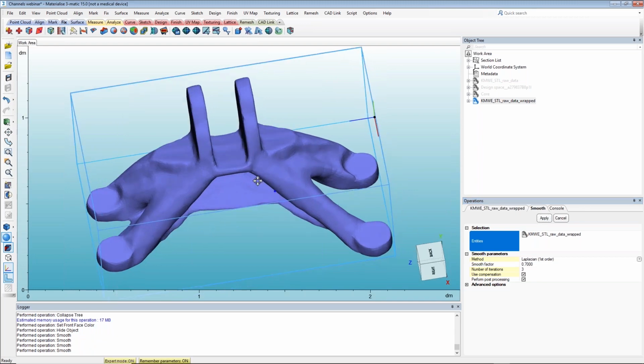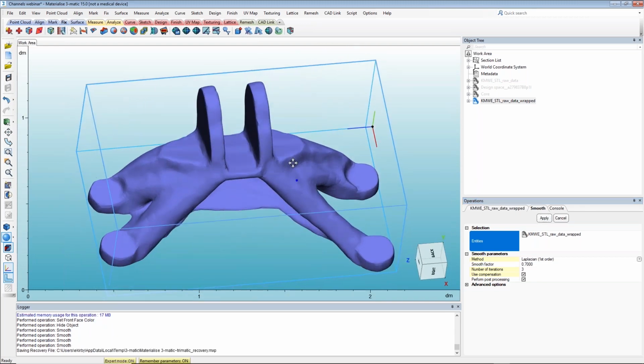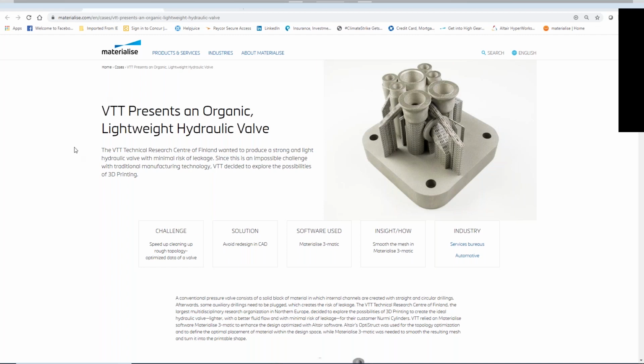So I did it 4 times, that's probably good enough. And now it looks like this. At this point, I'm going to continue on, but I'm just going to do a quick breakaway to that case study I talked about, something that someone really did, and it's this one here.